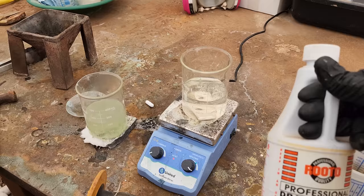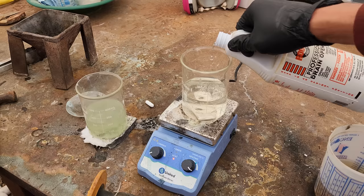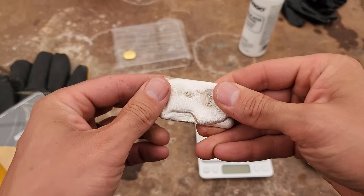Well, I'm gonna try a little bit of the sulfuric acid. See if we can speed this up. About 10% or so. I'll see how that goes. We might lose a little bit of silver, but hopefully we get a nice shiny surface. The sulfuric did the job. I'm still not real happy with it, but it's got all the slag off and shined it up real nice.